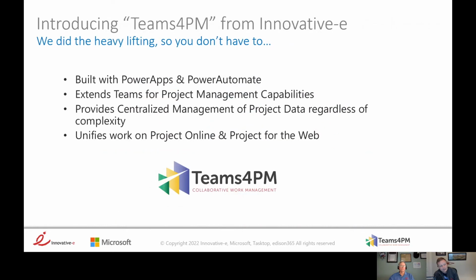So we've built an app called Teams for PM, aptly named. We did a lot of the heavy lifting, so you don't have to. In the Power Platform, we've built this app using Power Apps and Power Automate, and we extend Teams for project management capabilities. We provide centralized management of project data regardless of complexity. That's because we're able to take data from Project Online, if you're using that today, and pull that into Teams. And we can also help you leverage Project for the Web.